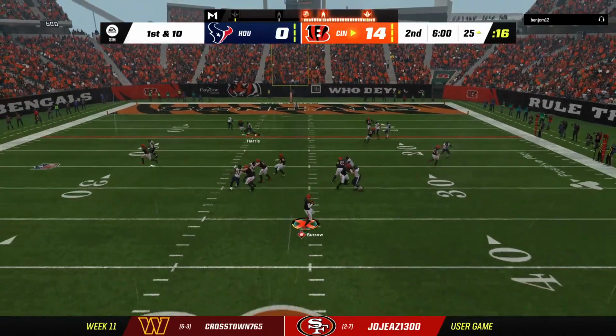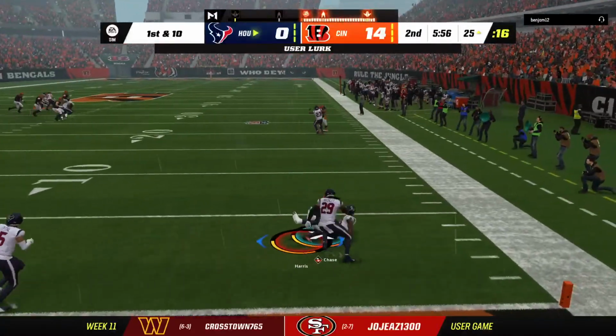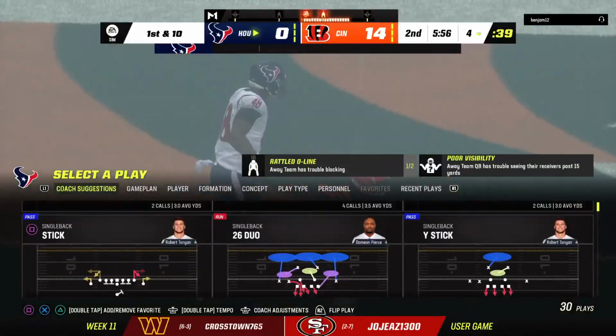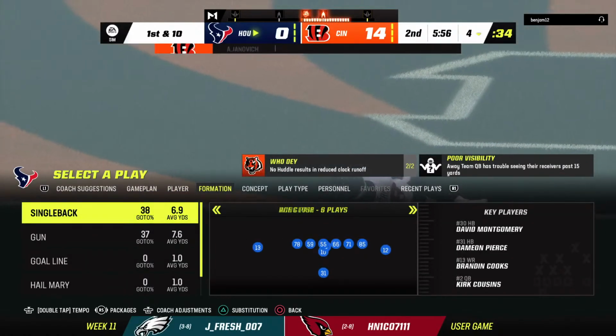Throwing now, Burrow on 1st down. Oh, that's into a double team, and it's intercepted. Picked off by Christian Harris. And the Texans are going to take possession here as they've got it at their own 4-yard line.